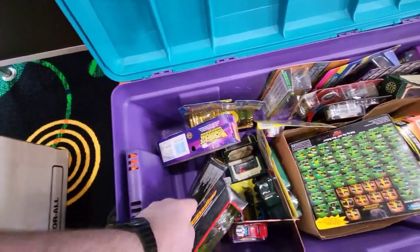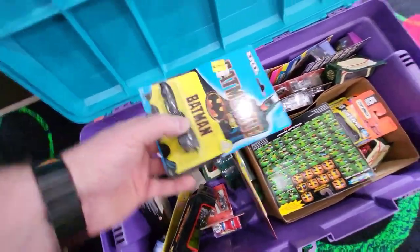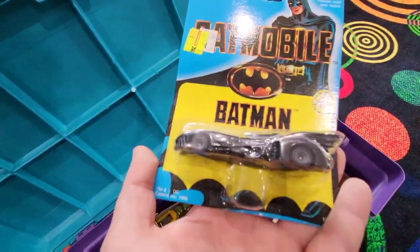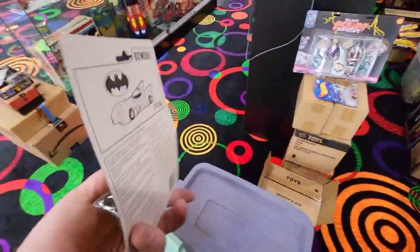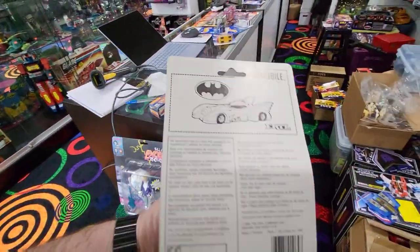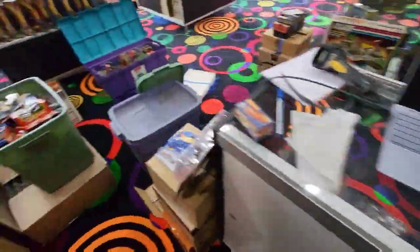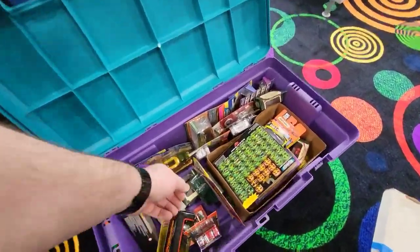The motorcycle. Looks like the Batmobile down here. So that's cool, an Ertl Batmobile. That was on clearance for $1 back in the day. '89. That one's cool, I'm going to set that one aside. Stuff like that I would imagine would be a little more valuable than your generic car. I could be wrong. Again, I'm not an expert on diecast by any stretch of the imagination.